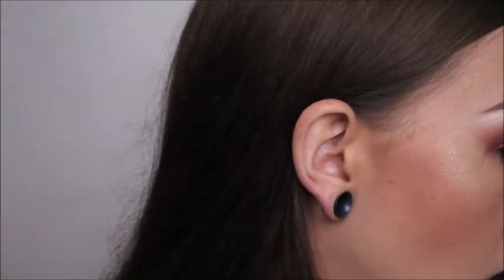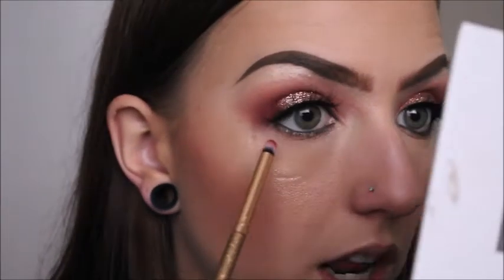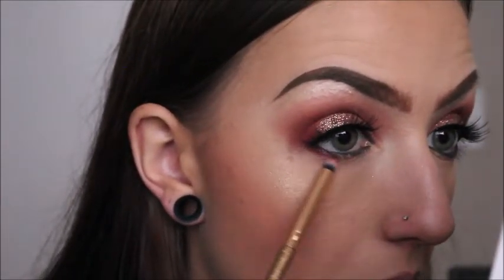So now back to the palette. I'm gonna go in with cinnamon. Scratch that. I'm gonna go in with poppy. I'm gonna smudge my lower lash line and make it super smoky.